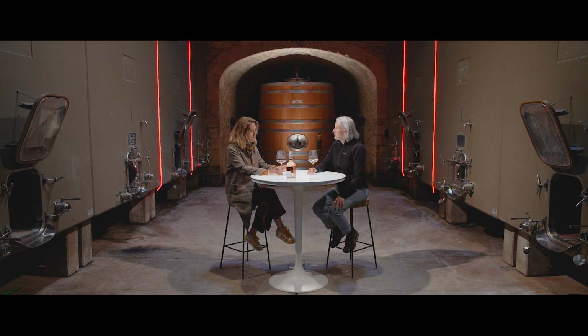It has a beautiful salmon color. Yes, that's one of the very important factors of rosé, to have a pale pink color.